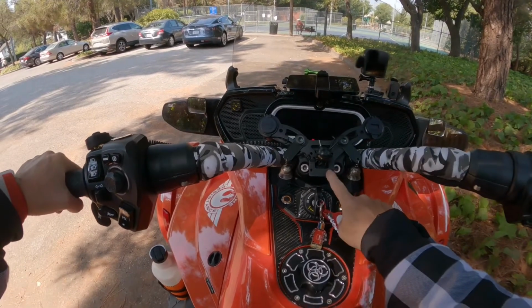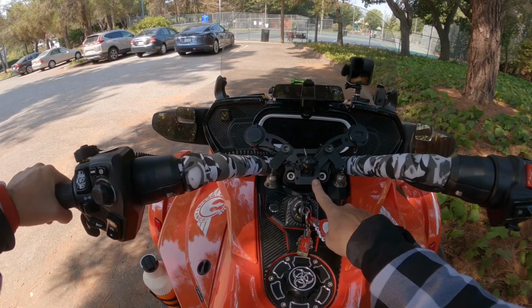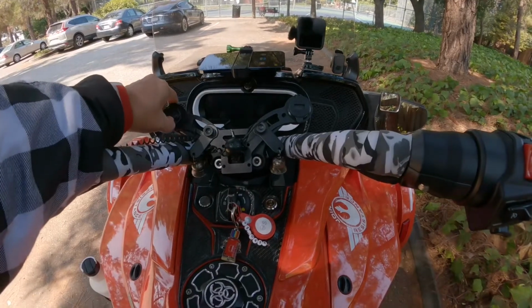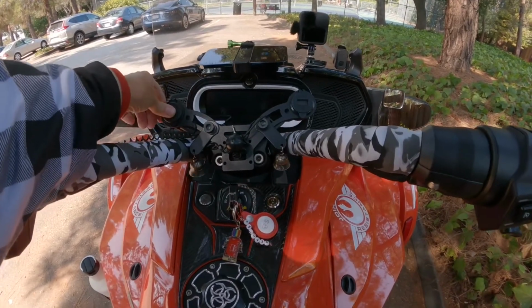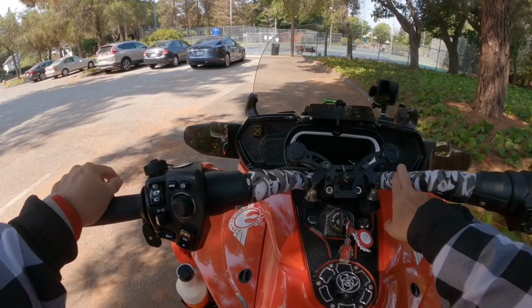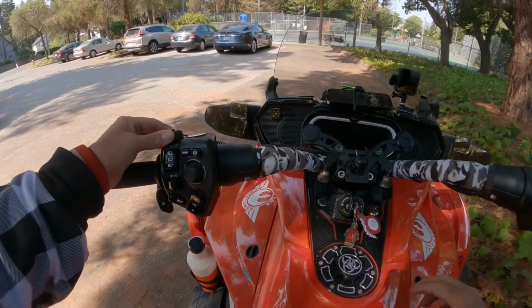My mount in the center of the handlebars is for CB radio. I power it with a USB. I put a Bluetooth Sena SM10 here. And then this is the push to talk button.